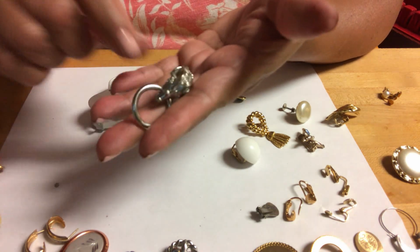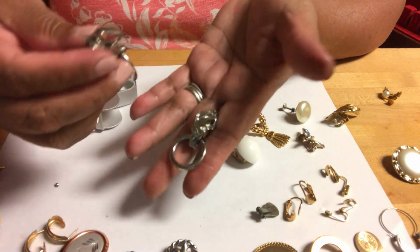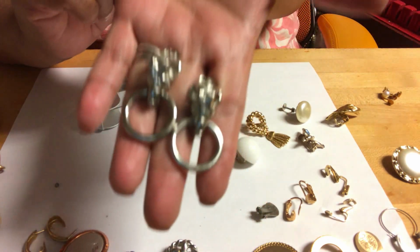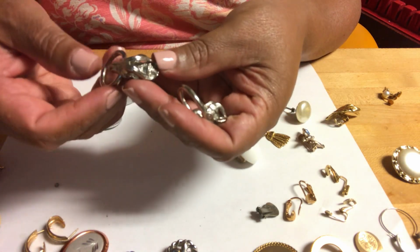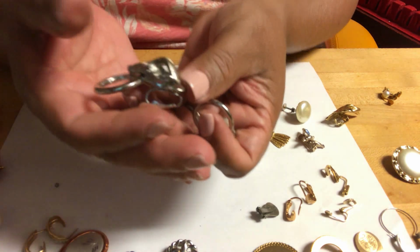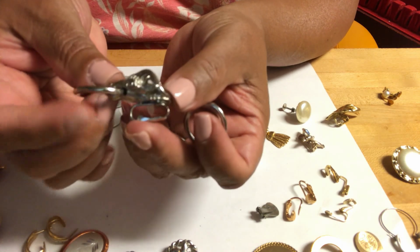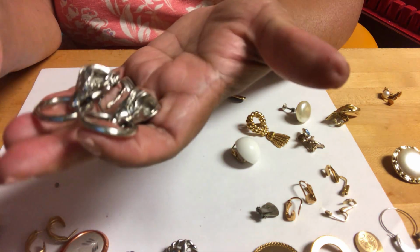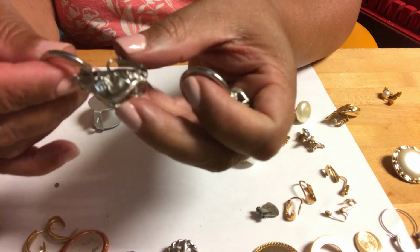Okay, look at that. It's an animal head, but what is the name of that animal? Look at the horns. I'm not sure. I know that I have seen that animal before, but I don't know the name of that animal. If you know it, leave it in the comments. Okay, with a ring. The ring has a lot of movement.